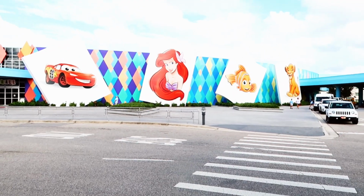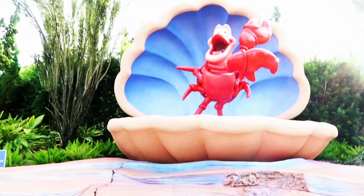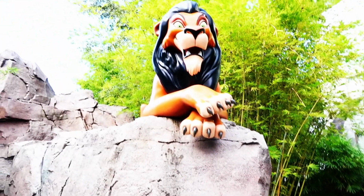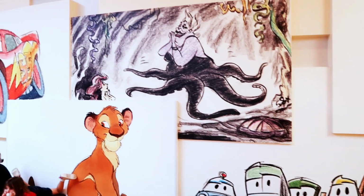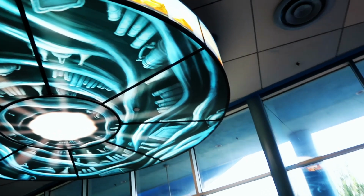You can see we're right here with the Art of Animation sign. As you can tell, the resort is themed after Cars, Little Mermaid, Nemo, and The Lion King. It's all based on the Disney and Pixar animations, some of the most classic stories. AKA Art of Animation. Yep, all the animation.